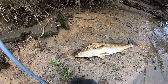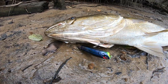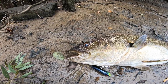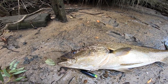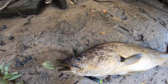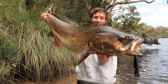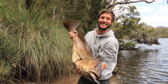I cannot believe this right now. Cannot believe it. On the pencil, on the Realis pencil. Can't believe it. That is a monster. My first ever topwater mulloway. And it's a really big one. That is awesome. Look at the size of this thing. This is the most insane day I've had in the river. I've got my first ever topwater mulloway, and the take was absolutely insane.